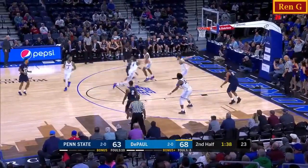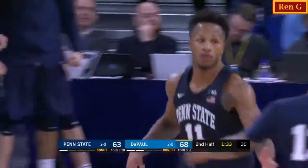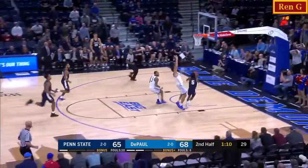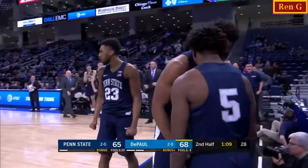Plenty of time. Reeves off the curl. Nice pass and the finish for Stevens. Penn State within three. DePaul needs to keep attacking. Turnover. Wheeler takes it one-on-one. Scores! And the foul!